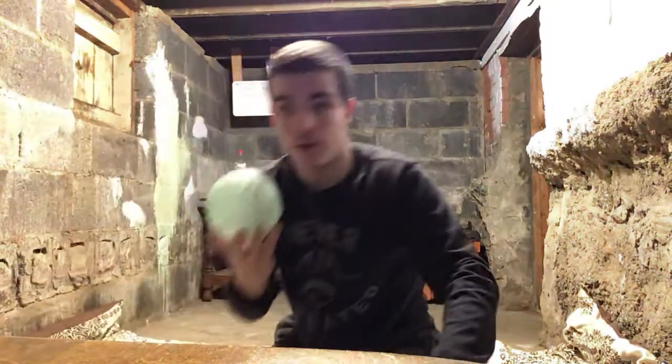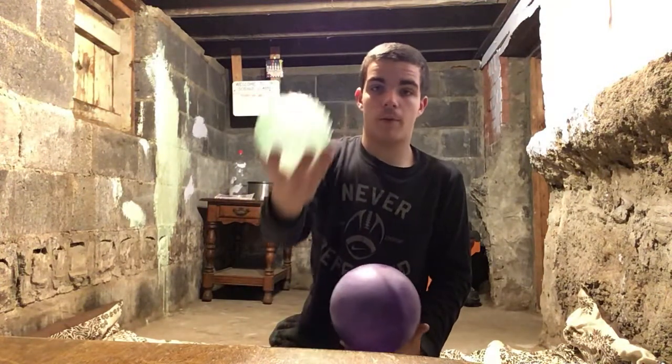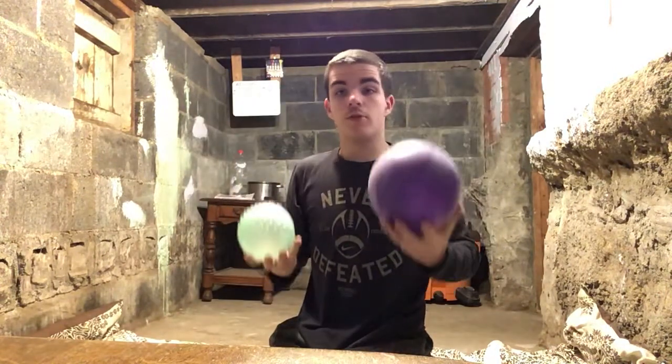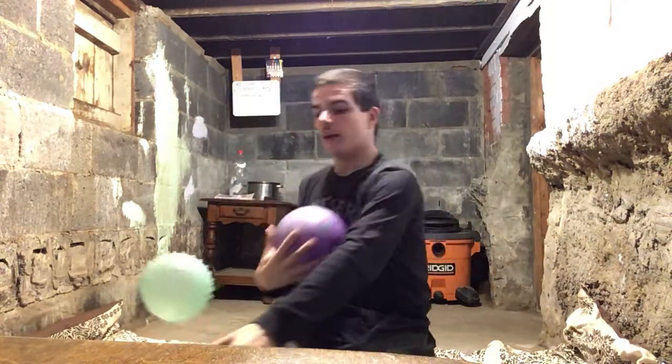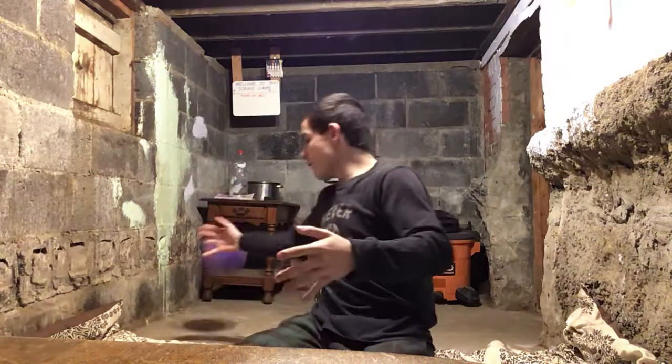nice balls in here that we can play with. There is a nice purple ball right here, and there's a small green spiky ball. Doesn't matter which one you use, you can use whatever ball you want. And you can try playing with them, maybe do volleyball if you want. You know, however you want to play.